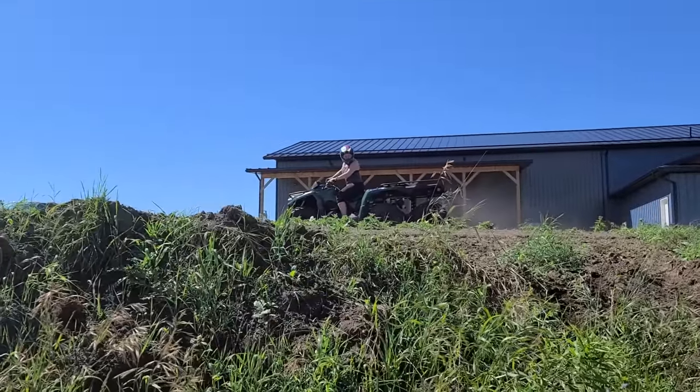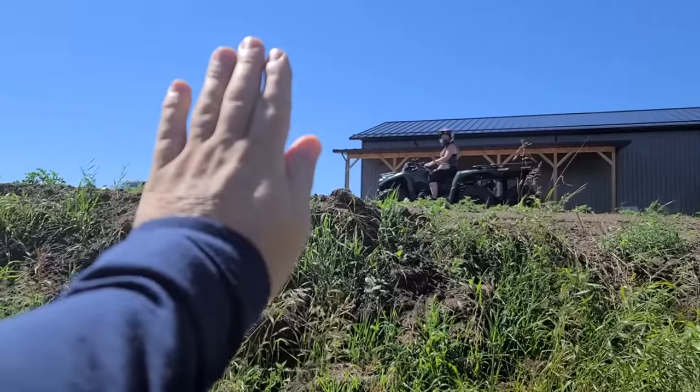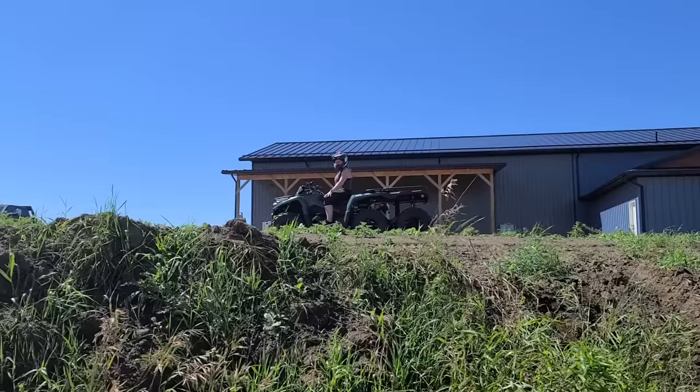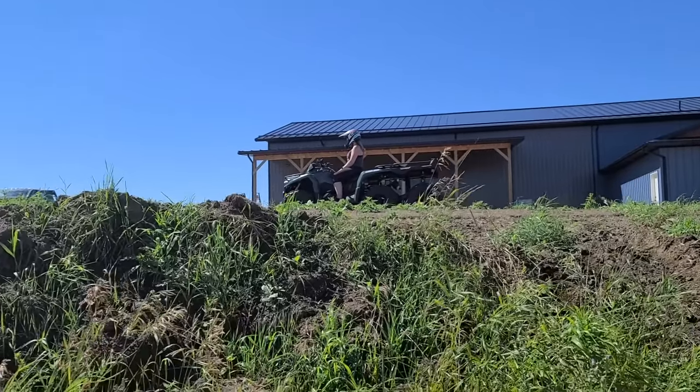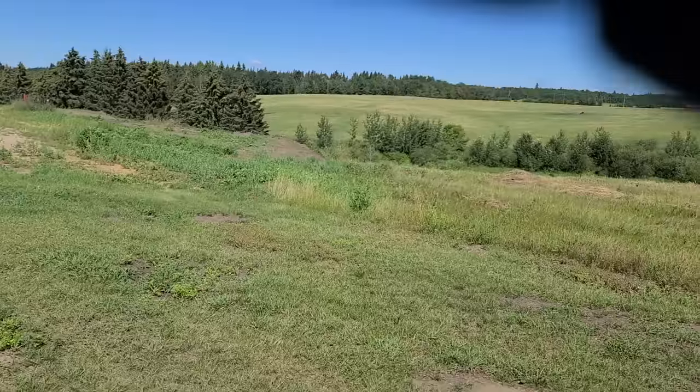So what's nice about climbing with the 6x6 is the frame is so long. It's so stable on inclines, so it goes up hills so good, and it has a lot of snort. They got the gearing just perfect for that little 450 single motor.